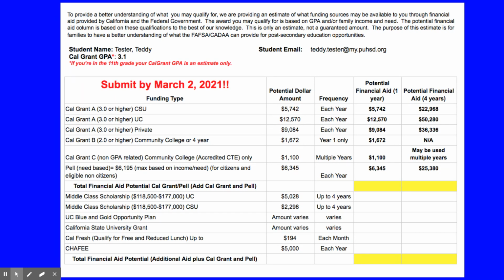I could use that $1,100 for my education at a community college to become an auto mechanic. So Cal Grant C is you are eligible, and the nice thing about the Cal Grant C is there's not a GPA attached to it. Now, the next one, the Pell Grant, this is super, super important.